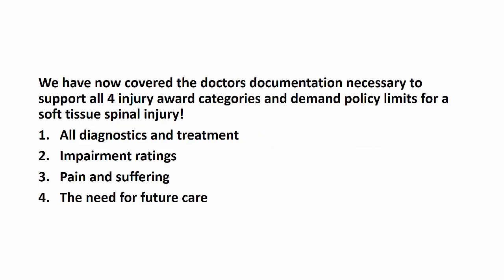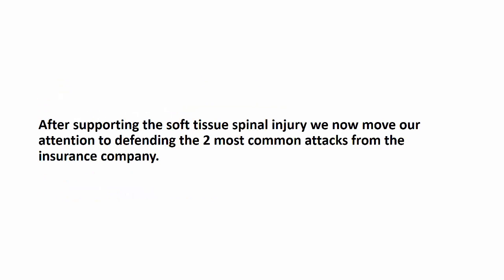We have now covered the doctor's documentation necessary to support all 4 injury award categories and demand policy limits for a soft tissue spinal injury. And remember, those injury award categories are the diagnostic and treatment category, the impairment rating category, the pain and suffering category, and the need for future care category.